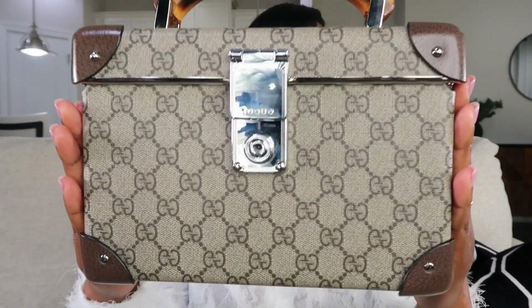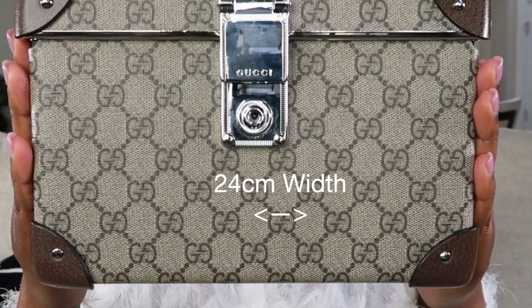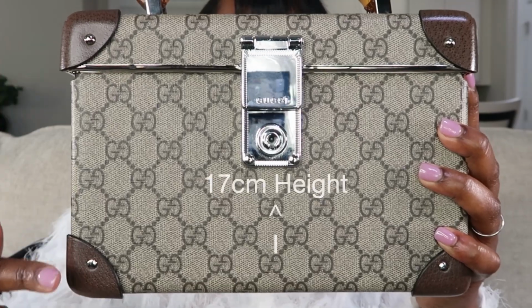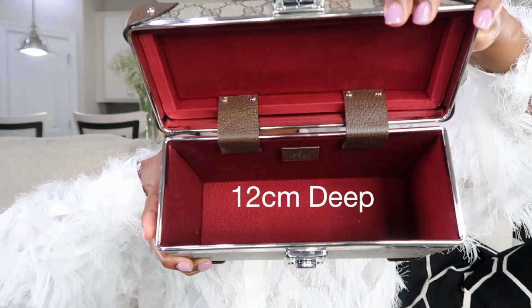I actually got it from Fashion File. Now her measurements are 24 centimeters wide. She is 17 centimeters high. And she is 12 centimeters deep.